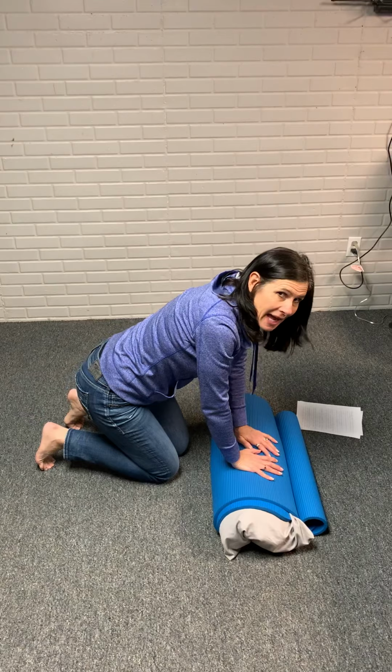So we always start our OT session with 1 or 2 exercises. And while you're at home with school closing, I recommend that from this list of exercises that I give you, that you choose 1 or 2 to do with your child every day at home. And it's really great if you can get on the floor and do it with them, or if you have other children in the home who can get on the floor.